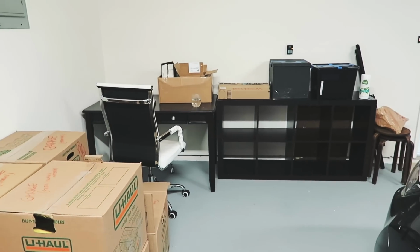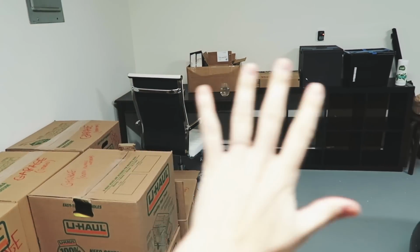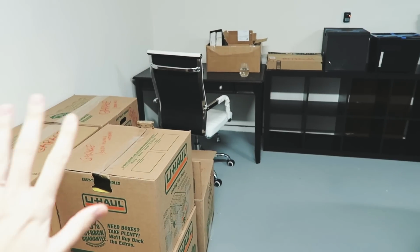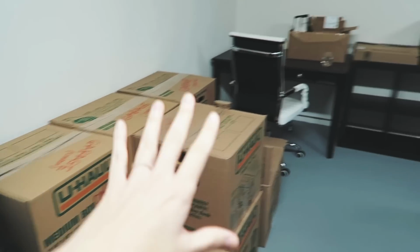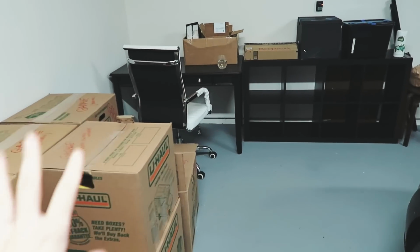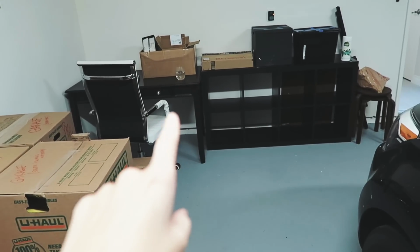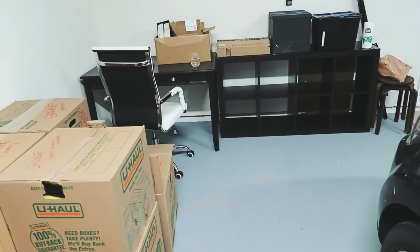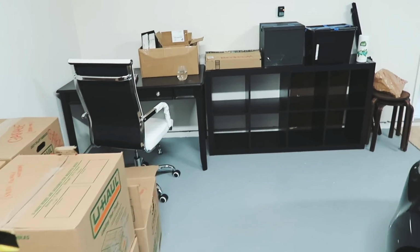So here is the current situation. Originally we had just all of our boxes and stuff shoved into this corner, and I asked James last night to clear the boxes out of the way and then move these two furniture pieces into a spot where I wanted them, so that I could at least just simply unpack things from here. So that's kind of the current situation.